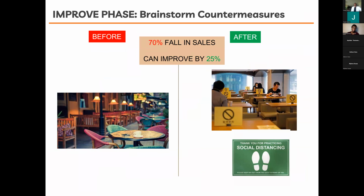So once the team met, the teams then brainstormed their countermeasures. They had 3 teams. I'm just showing one example, before and after pictures. They thought that they can improve the sales by 25% by putting in place social distancing, masks, cleanliness, hygiene kits and things of that sort.